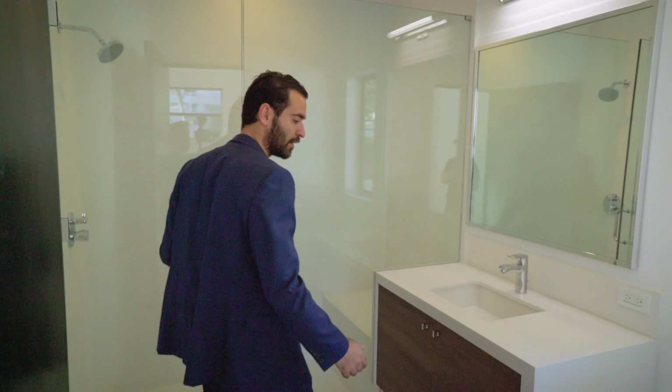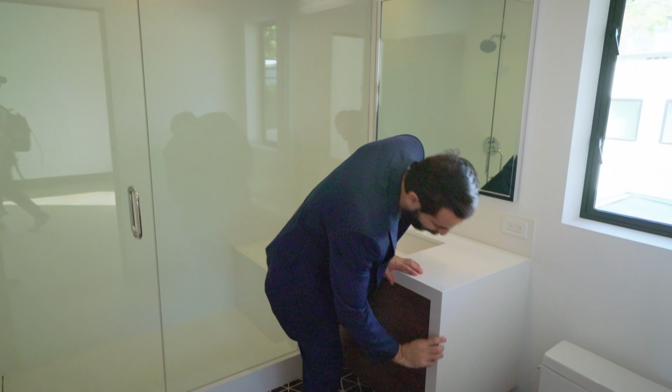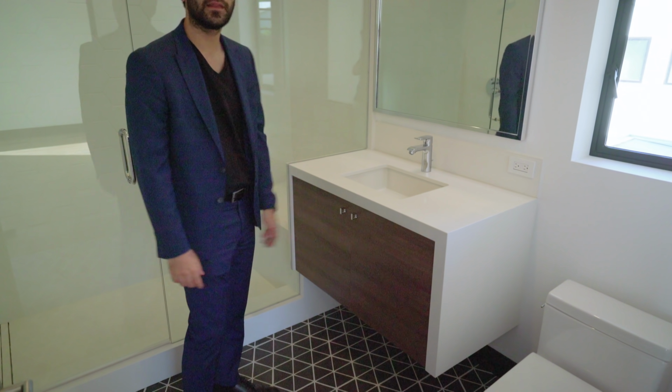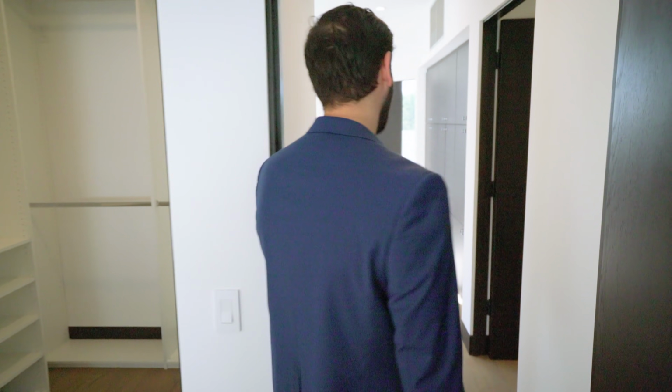Other details that I like, even the vanity has a little bit of a waterfall effect on the side. This is really nice. Beautiful LED light fixtures, checks all the boxes. Now that our audience knows what waterfall designs are, we can use that freely. Absolutely. Bedroom number 2, same here.